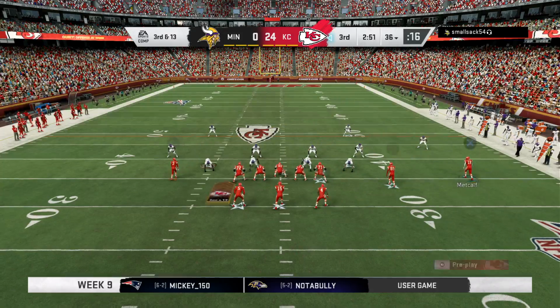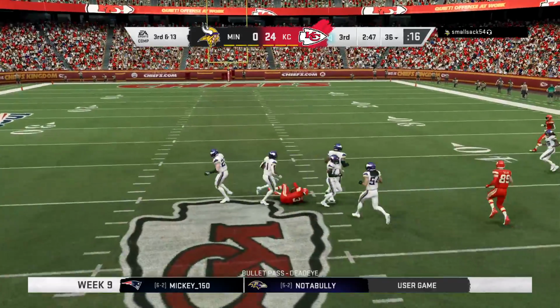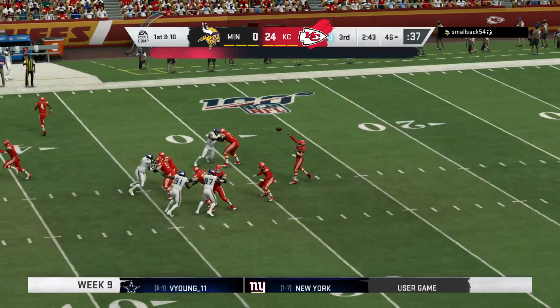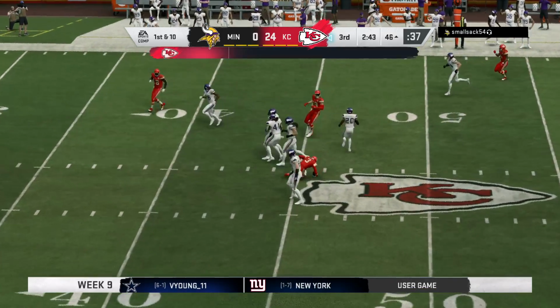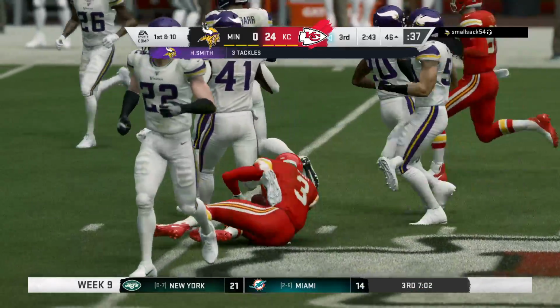Hey, let's go. From the gun, it's Mahomes. He gets it to Brown, complete. Nice play for Kansas City, picking up the first, 18 yards that time. Nice catch right there. Brings to mind the sentence, when in doubt, find your veterans.